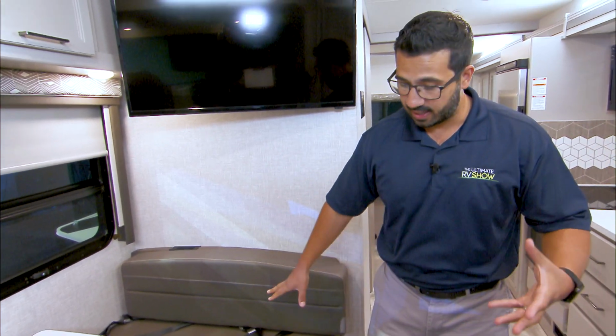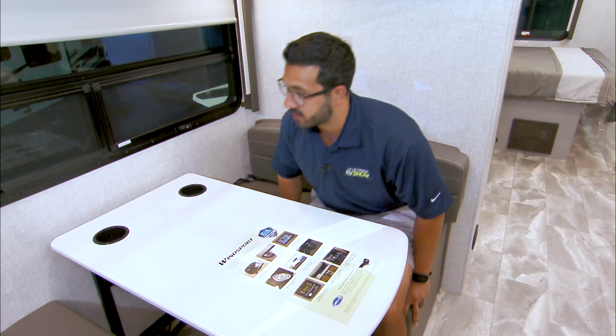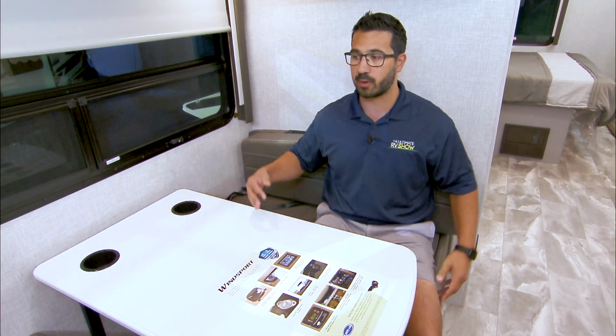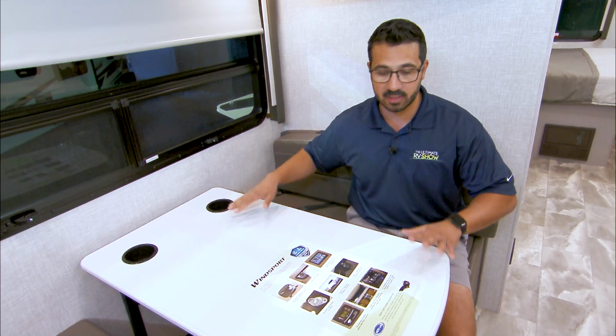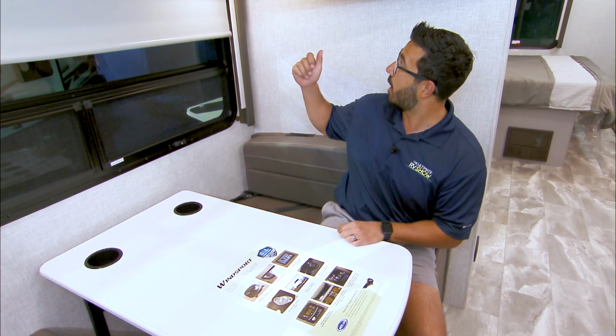Your dinette has plenty of space for 4 people. I mean, you can see, if I take a seat right here, I could have another person here, 2 more there, no problem at all. Perfect for riders. Seat belts are included, cup holders. This does drop down into a bed if you need that additional sleeping space.